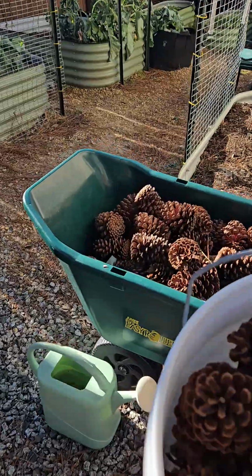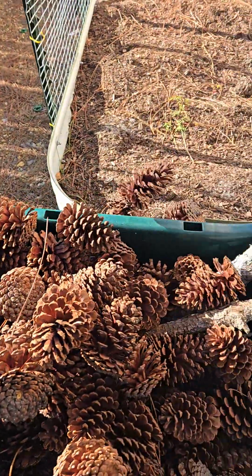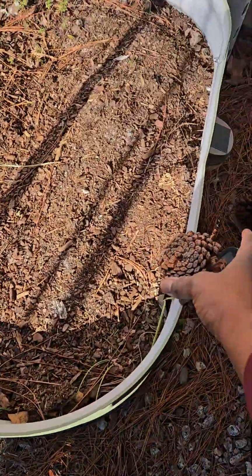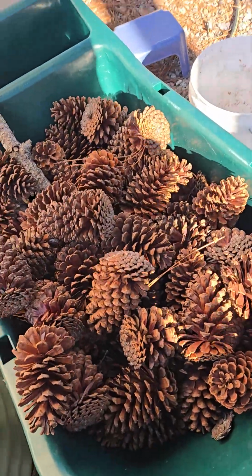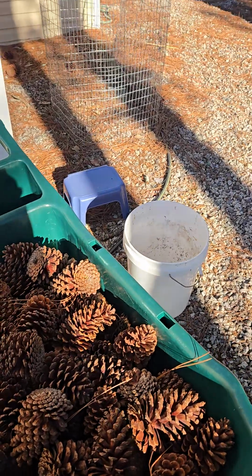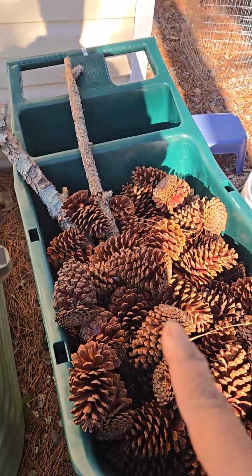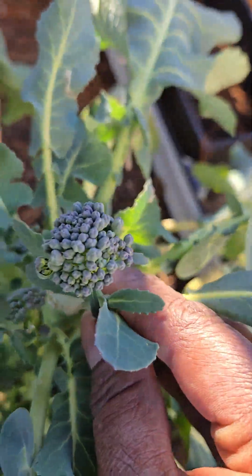So for now, I think this is all the pine cones that I want to manage. And as you can see, I've got quite a bit. This is all I want to manage. Kind of filled up my cart. I've got more to go, but I also have some other work to do. So pine cones, check.